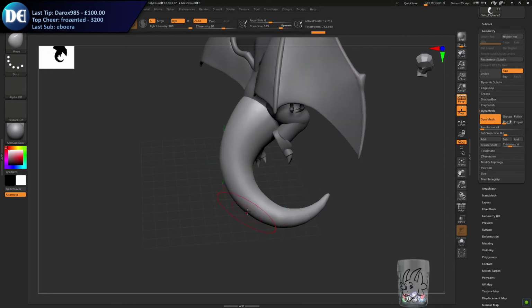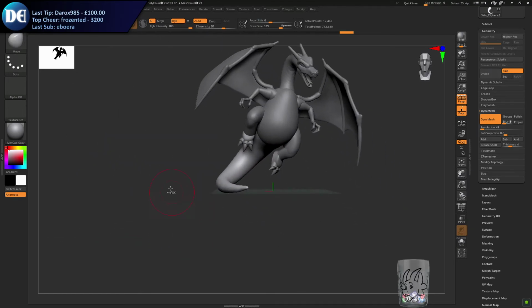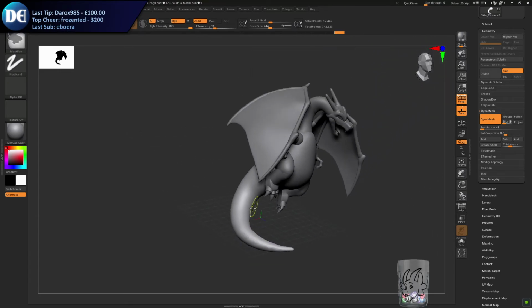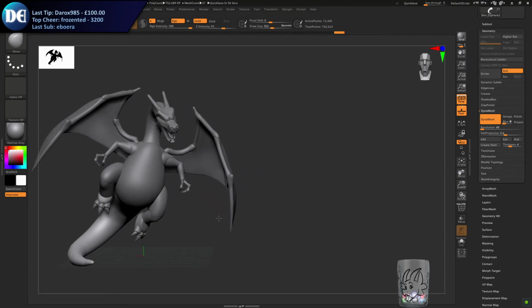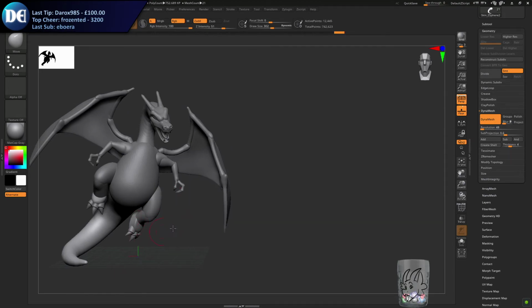So just yoink that out a little bit. Good. Cool. I mean, I guess I technically could do both versions, but I could have two Charizards going head-to-head. Like, imagine one here and another one mirrored on the other side. I guess I could technically do that, actually.